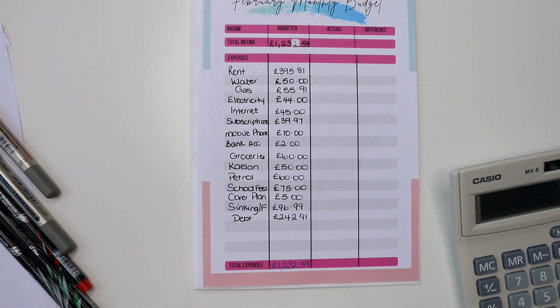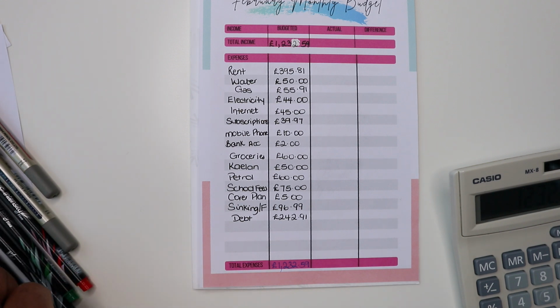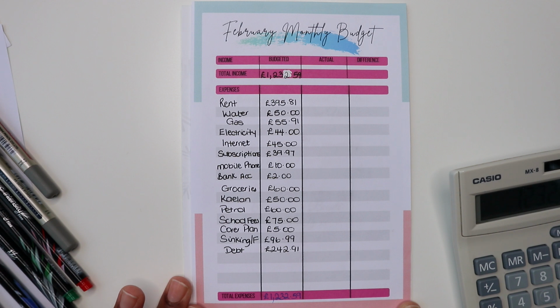Okay guys, so that's how you would do your monthly budget. I hope that it was easy to follow along. It's not that complicated at all. Like I said, just get all of your income in, that's guaranteed. Everything that you're making. So if you do hair, whatever it is where you're guaranteed to get some money in, put that all down on paper so you know exactly how much you've got coming in for that month. And you just list out all of your expenses.